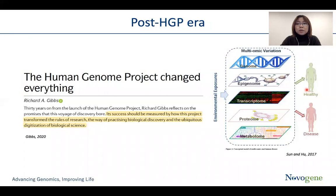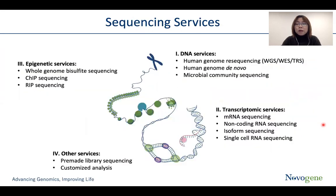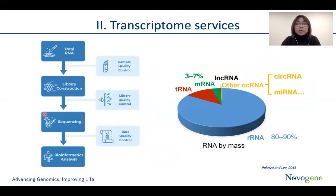Currently, we use different strategies to sequence different omics. To meet that diverse request for human research, Novogene provides DNA sequencing, RNA sequencing, and epigenome sequencing, as listed in this slide. We also provide primate libraries and customized analysis. While in this talk, we will focus on those two topics. First, let's go through the transcriptome services.